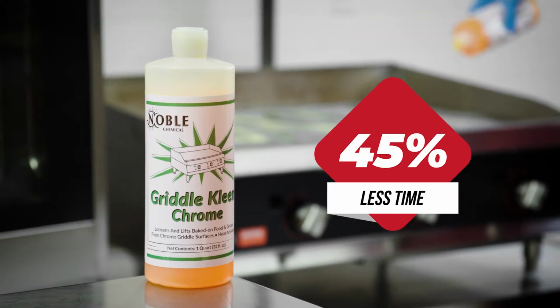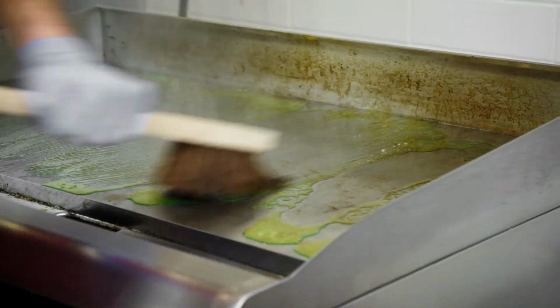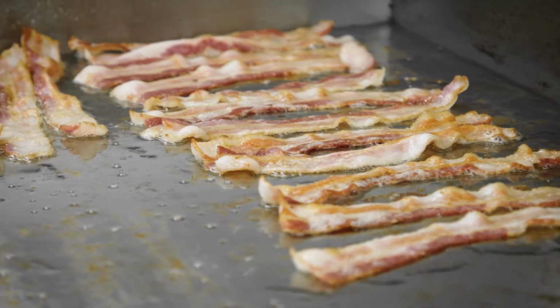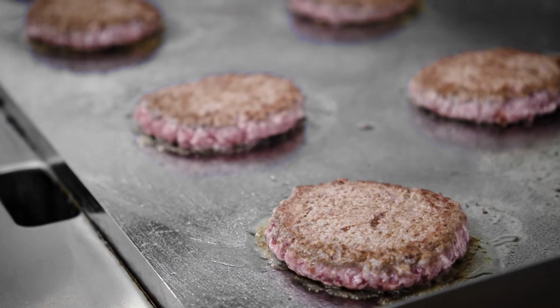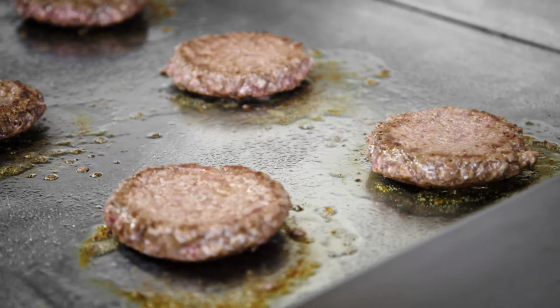Cleaning a chrome griddle takes 45% less time, too. Simply scrape, brush, rinse, and polish. The chrome surface also doesn't absorb food particles, which helps limit flavor transfer. This means that your morning pancakes won't taste like last night's burgers.